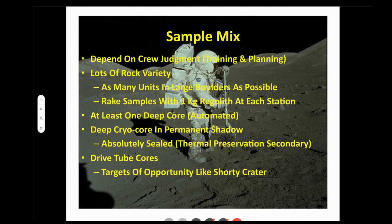I will go into this again, but I think absolutely sealed. You've got to come up with a better sealing system than we had for Apollo. I think thermal preservation is secondary. You've just got to keep everything that you cored in the core itself. And drive tube cores, of course, are very important for targets of opportunity, like we found at Shorty Crater and a couple other places. Next slide.